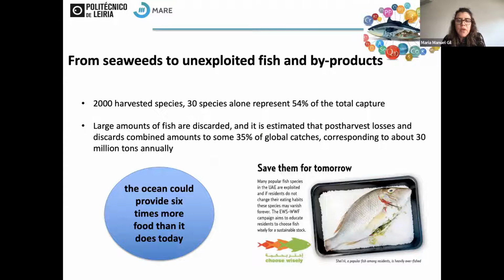On the other hand, we have more than 2,000 harvested fish species, but 30 species alone represent more than 50% of the total capture. So we also need to increase the consumption of the unexploited fish, but also the byproducts that are rich in several nutrients, namely vitamins and minerals. So we need to look in a different way. How can we introduce some species that people normally don't eat because they are not very familiar, they don't like the look, the appearance, they don't like the color, and so on. So we have to change our mind.